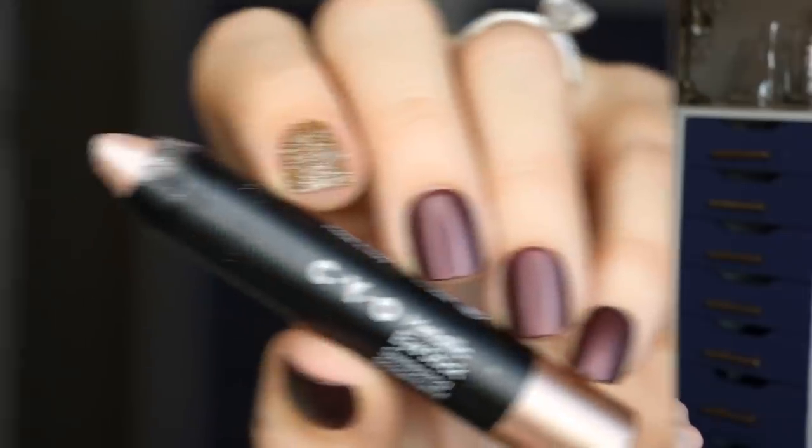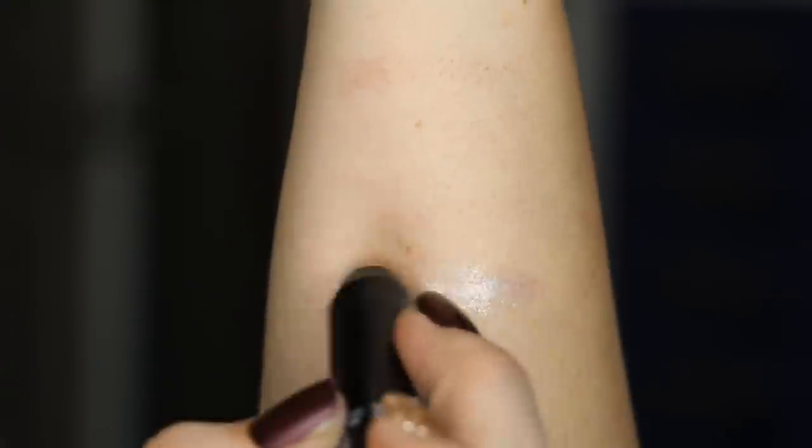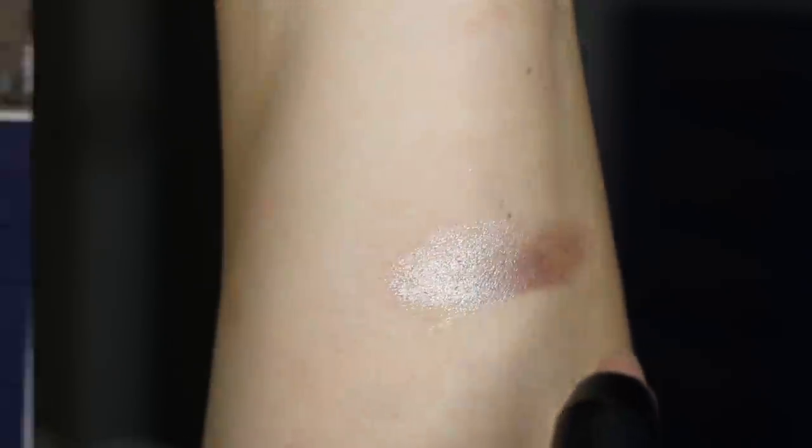Last up for the more affordable eyeshadow sticks, I have the CYO Metallic Eye Stick, which I talked about when I did the big brand best and worst video. This was not my favorite. It's not awful, but kind of like this gold pencil from Maybelline's Color Tattoo collection, it blended out really sparsely across the lid. You can layer it up to get that metallic finish, but I noticed needing a base again with this to get it to set and stay.